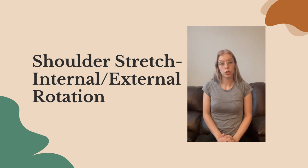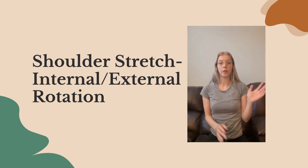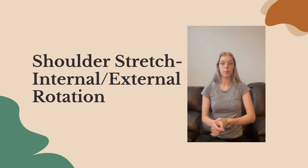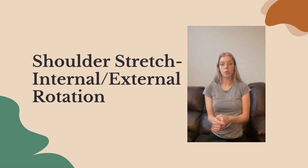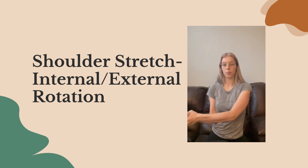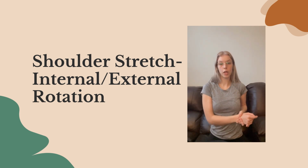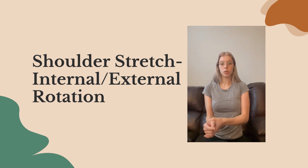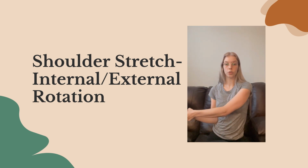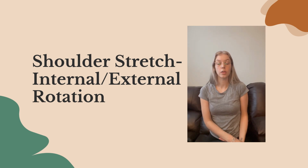For shoulder external and internal rotation stretching, you're going to want to start out in a seated position. Start by taking your unaffected arm and grasping the wrist of your affected arm, keeping your elbows at 90 degrees and as close to your body as possible. Then you're going to want to bring your arm closer to your body and push it away from your body. This is kind of like a swinging door motion. You want to do this until you start to feel a stretch and hold the stretch for 10 to 15 seconds. It's recommended to do these twice a day, 3 sets of 15.